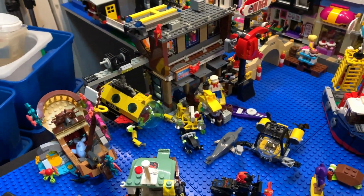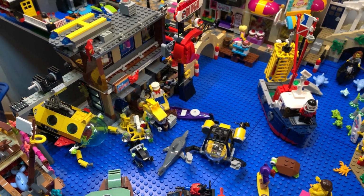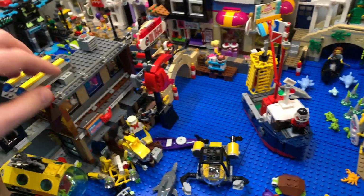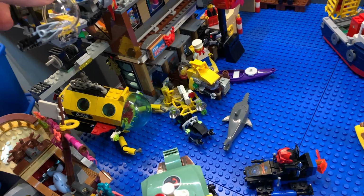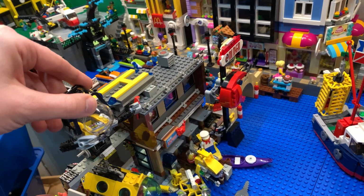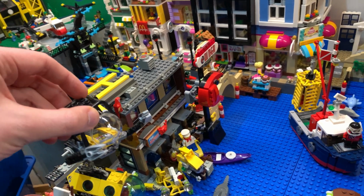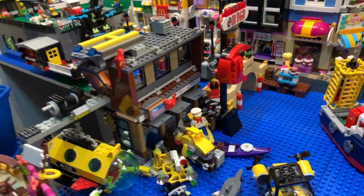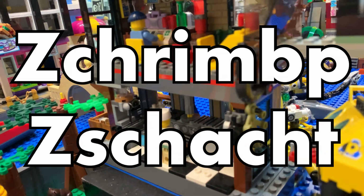Let's see, here we have the Submarine Deep Divers Company, and I'm thinking of adding a crane or something here, so you can have this submarine here. So that's the sub, and this is going to be hanging here, and then you can swivel it out here and lower it. So that's pretty cool. There's an inside here also for their office, and down here is the shrimp shack.